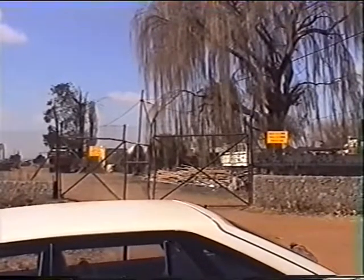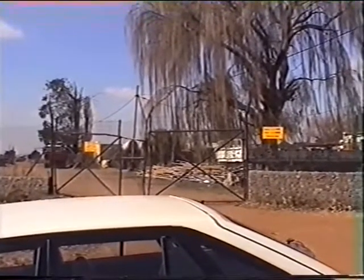We'll see if we can find something of it a little bit later, provided we don't get eaten by these damn dogs.